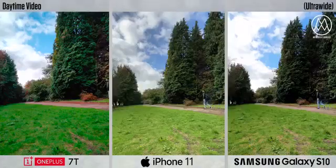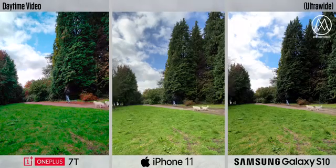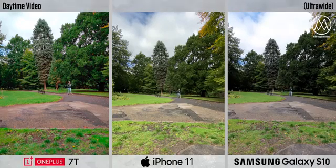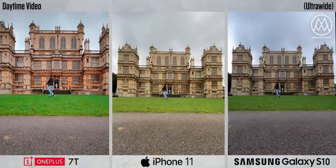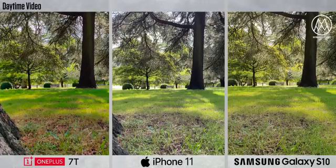Something that's starting to become a bigger deal in smartphones is the ultra-wide camera, and even though none of these phones are their company's top offerings, they've all got one. You'll notice how the iPhone and Samsung's ultra-wide cameras really are ultra-wide, whereas the OnePlus a little less so. I don't think it's a huge deal, but it's noticeable, especially when you're trying to fit large buildings or landmarks all into one frame. Another important factor is zoom.